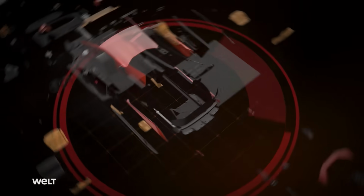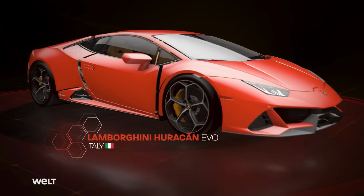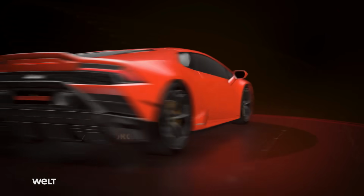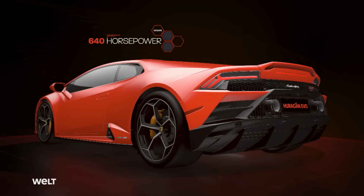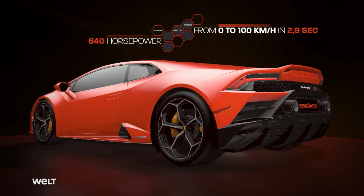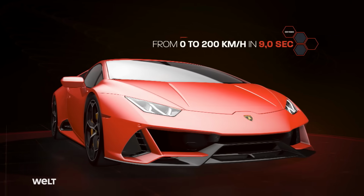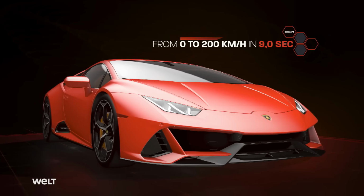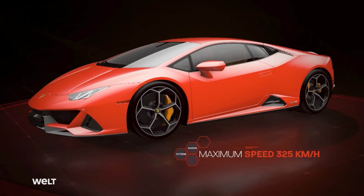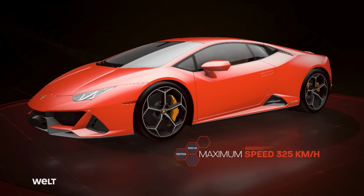The Huracan EVO is Lamborghini's extreme athlete. 640 horsepower catapult the 1.4-ton Noble Coupe from 0 to 100 in 2.9 seconds. This Italian cracks the 200-kilometer-an-hour mark in 9 seconds. The super sports car's top speed is more than 325 kilometers an hour.